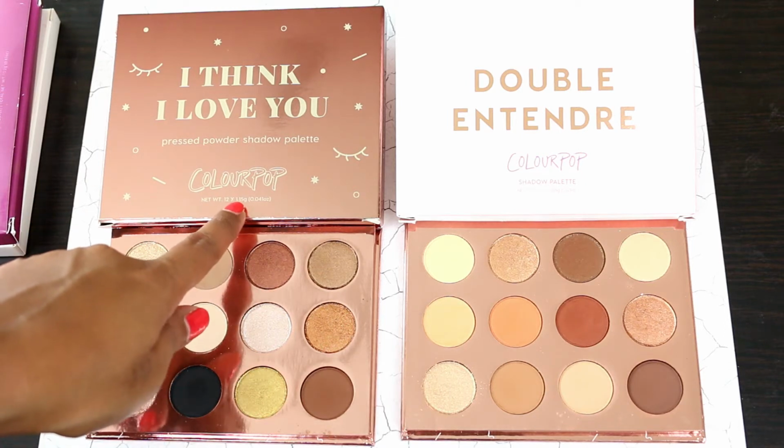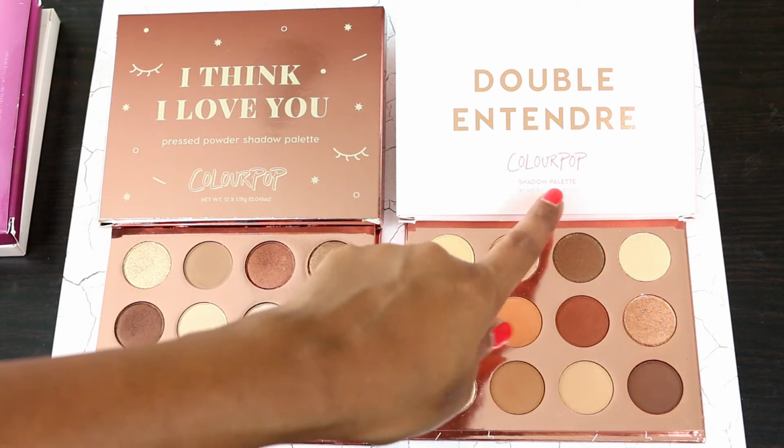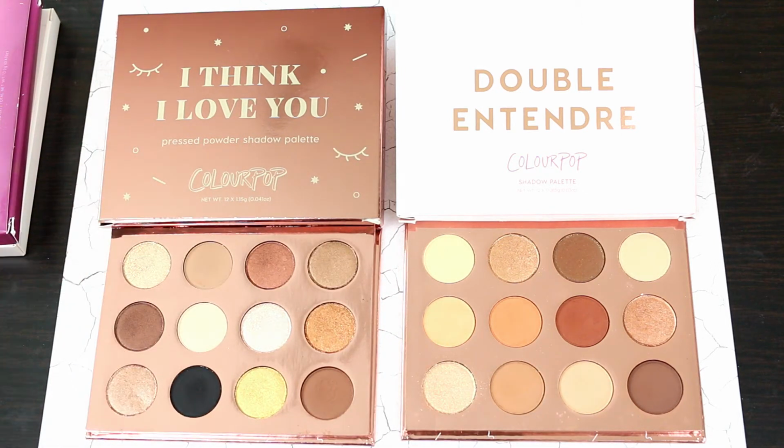Something which I would like to mention is that I Think I Love You has 1.15 grams of product, and this one has 0.085 grams of product per pan. So this one you will get a little bit more value for your money, a little bit more product. That's about it.